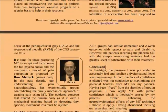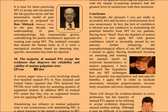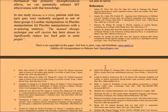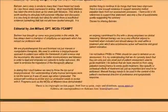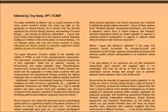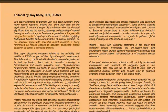Some manual therapists have believed that in the past, and some I'm sure still do, and the research shows that's not true. I'm not going to comment here on the last one where it's, how many PTs believe this, yada yada. I will, so there's a number of comments by esteemed physical therapists, some of them manual therapists. Troy Seeley said, though, I agree with many of the points. However, he doesn't agree with this recent research, that the recent research says that we need to abandon segmental motion palpation, where the author seems to still go at each segment, and he's looking at pain. I look at a little bit of both, segmental and pain.